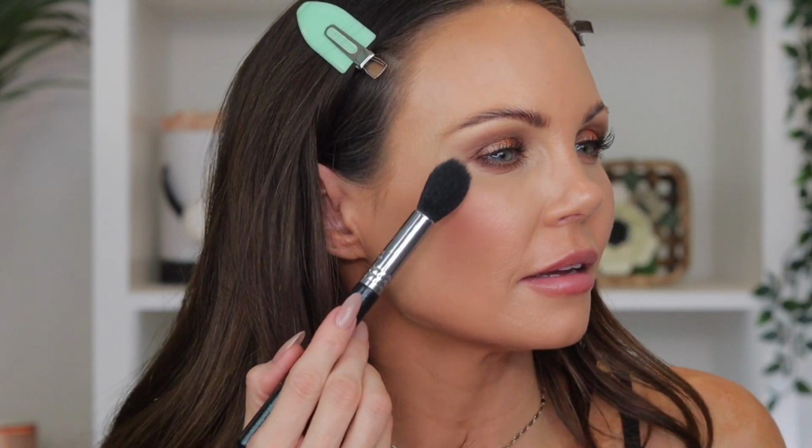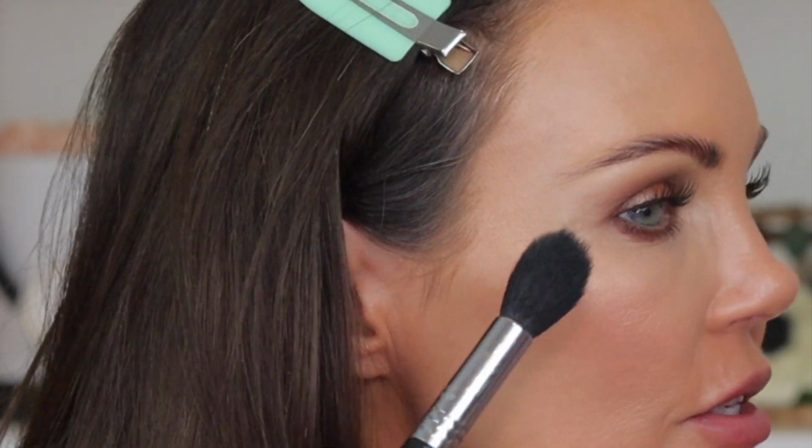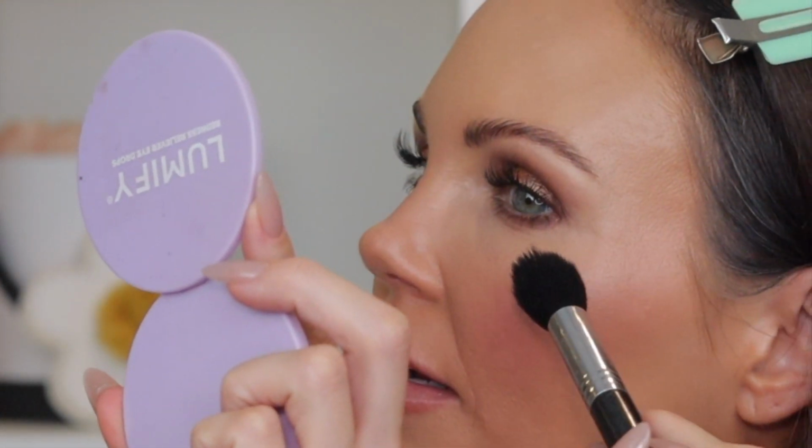So I'm going to grab a highlighter brush and I'm going to go into this really pretty shade right here, which I'm really excited about. And go right, oh, that is so pretty. That is pretty.